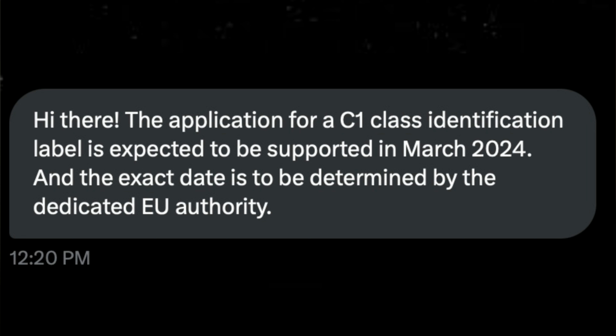So I actually reached out to DJI and asked them what they were going to say about this, and I got a message from DJI back, and they were actually quite informative. The message said, "Hi there, the application for the C1 class identification label is expected to be supported in March 2024, and the exact date is to be determined by the dedicated EU authority."